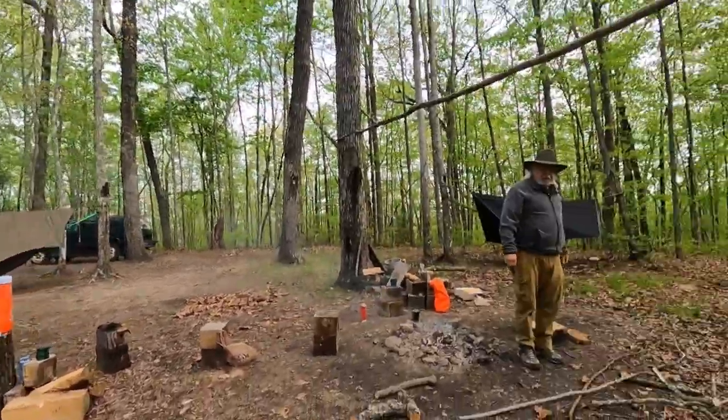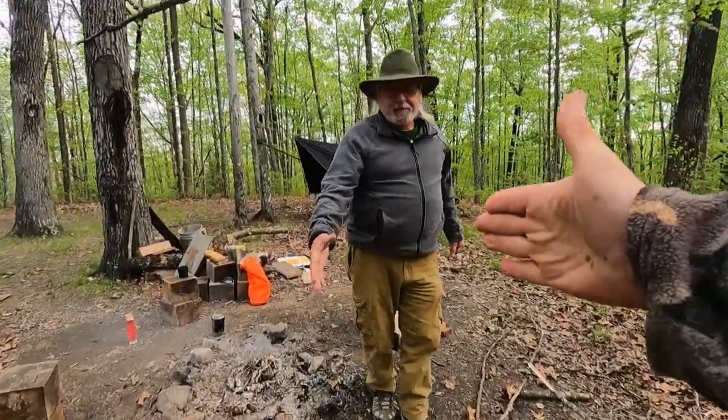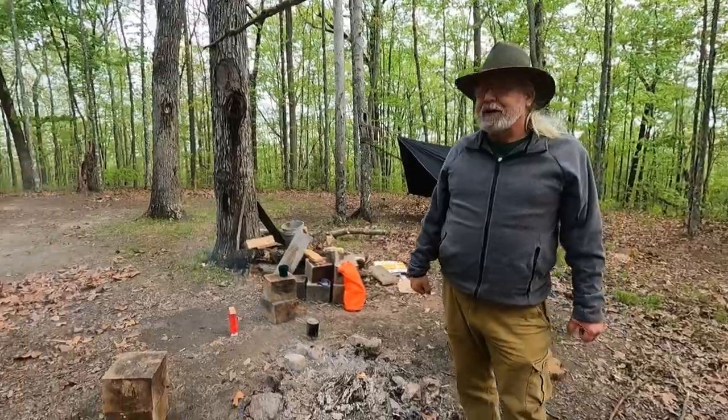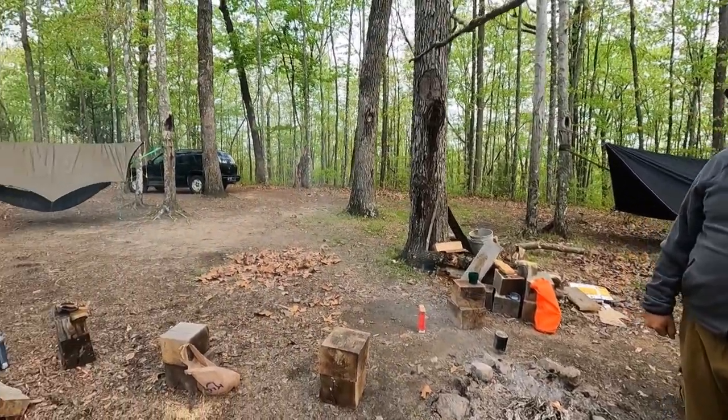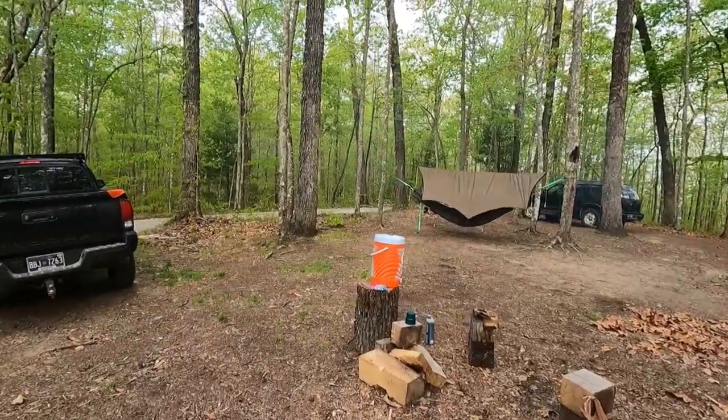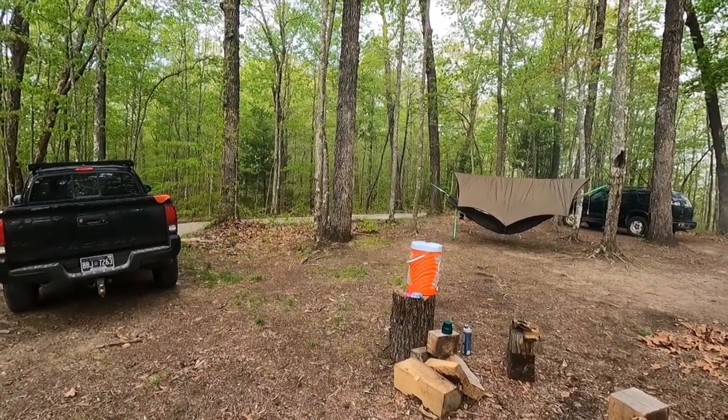Papaw, I want to thank you for taking me out here. Sharing me around. Yep. My pleasure, Karl. I enjoyed every second of it. And there's our little camp as we had it. Just got to clean up and head on out.